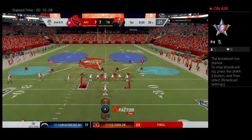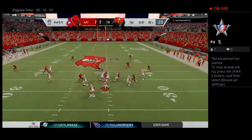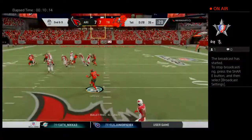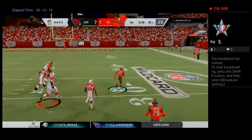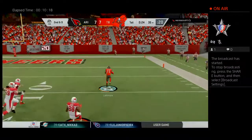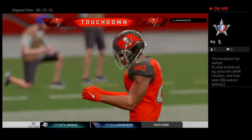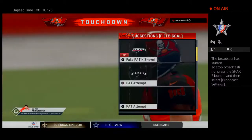Now it's Darnold, trying to fit it into Moore, but it's intercepted. Picked off by Marshawn Lattimore. And it's a pick six. He brings it back to the house for a Buccaneer TD.